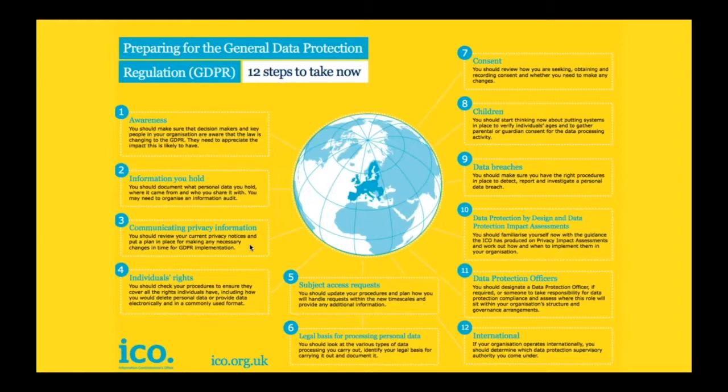So here are the 12 steps that all the companies involved in GDPR need to take. This is a standard step guide provided by the ICO, talking about basically the awareness of the regulation, so all the communication that needs to be made inside and outside companies, to your customers and to your employees. It needs to make sure that the information you hold is known and controlled. This is one of the parts that we are going to see today.